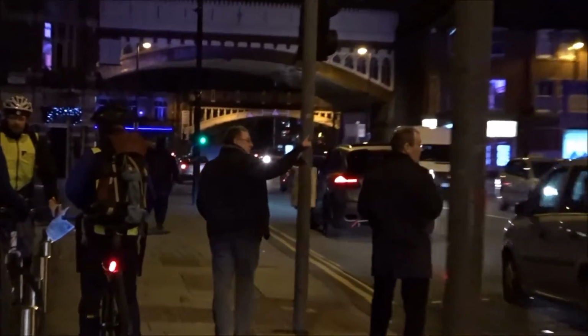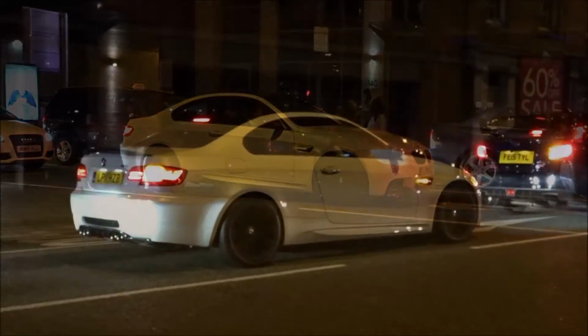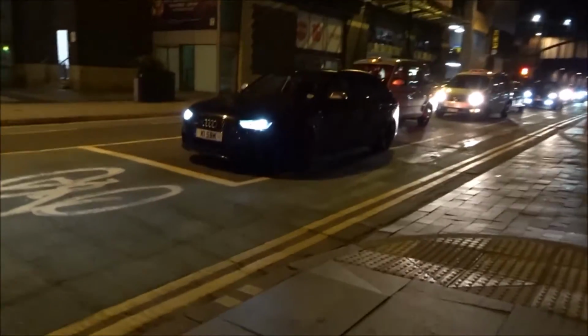Quadriporte there, if that guy moves. We got a Porsche Cayenne there by Dynamics, it said on the side. This is insane tonight. We've got this CLS63 there. We've got a Phantom that just pulled in there. Got a Range Rover here that looks cool. Got a Bentley convertible there, and an E63 AMG. Manchester is mental.